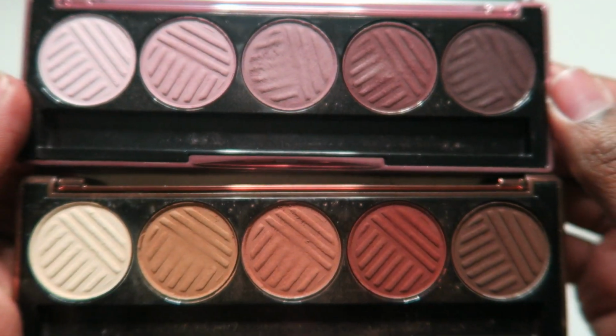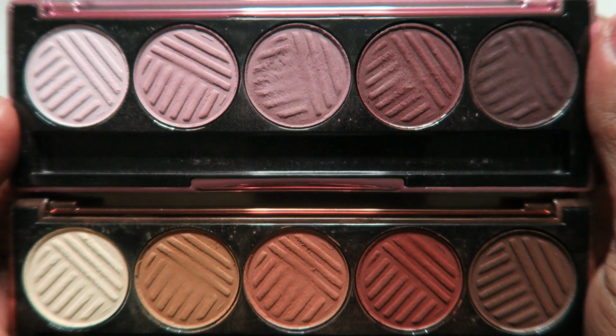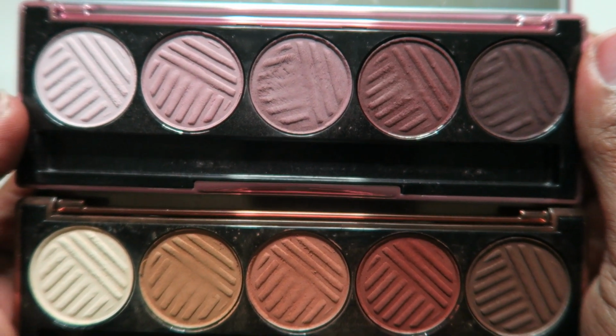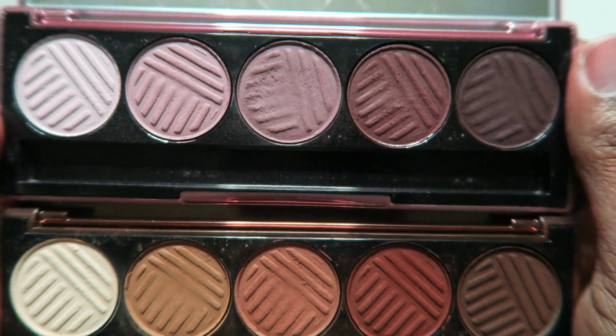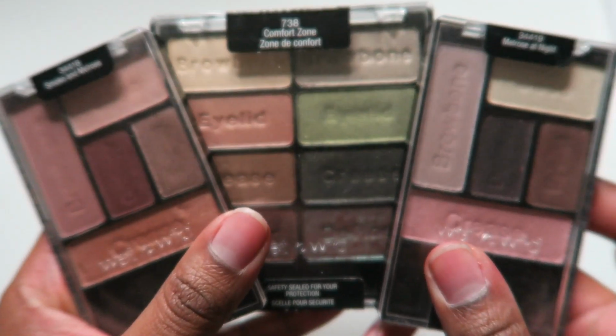I'm also going to be definitely holding on to the Baked Browns palette, which is this one, and the Marvelous Mauves. These are some of the best mattes I've worked with in my life. They are very soft and very blendable, and I definitely want to pick up the 2 newest ones that released as well. So now moving on really quickly, we have Wet n Wild.